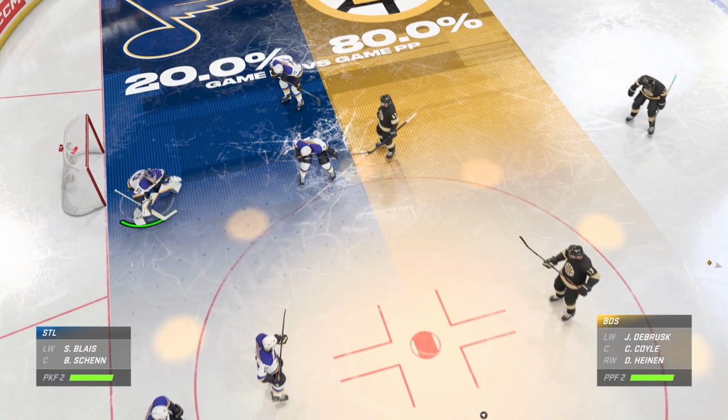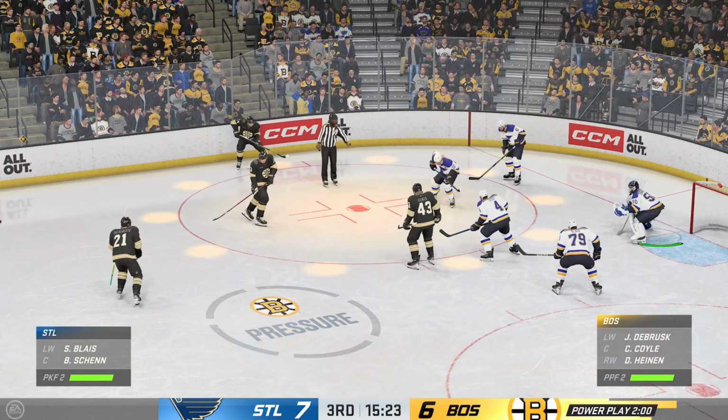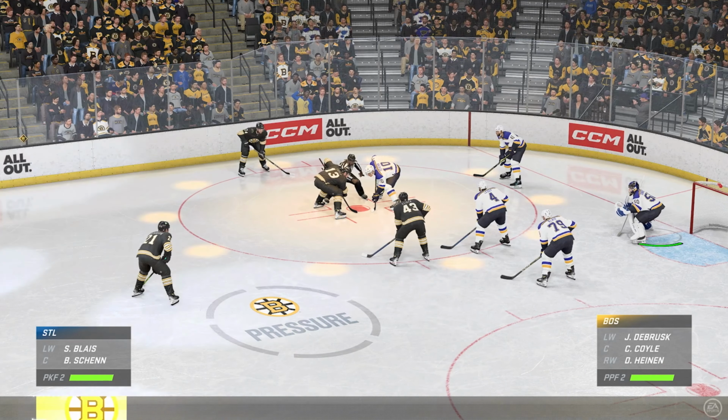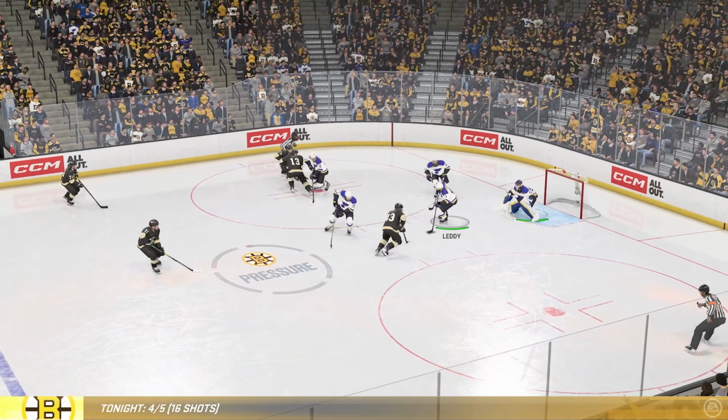Boston's got another opportunity here on the man advantage. When the power play is working, James, man, does it feel good. Everything is working. The systems, the coach is happy, the team is happy. Everything is working in their favor.